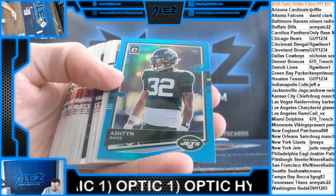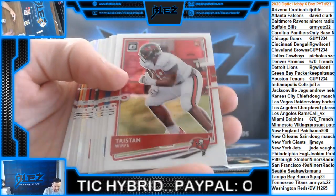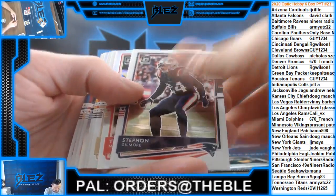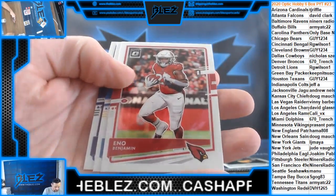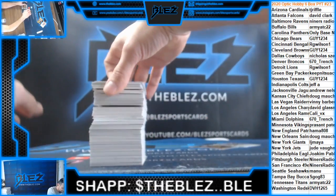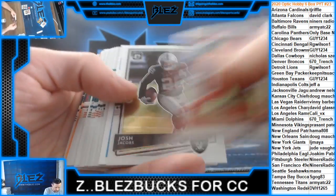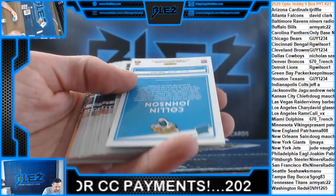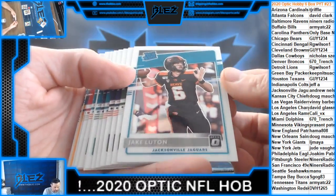AJ, year two. Ashton Davis. Dylan. My House Lamb Jack Bass. Arnett. Hollow of Matthew. Fulton Hollow. Jerry Judy, the rookies. That's going to be DuVernay. Nope, Colin Johnson. I was wrong. Lime of Colin Johnson for Jacksonville. Nice card.